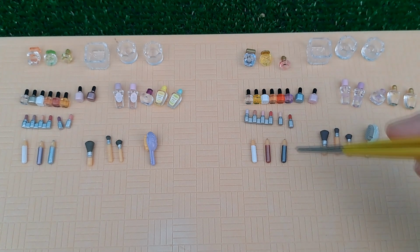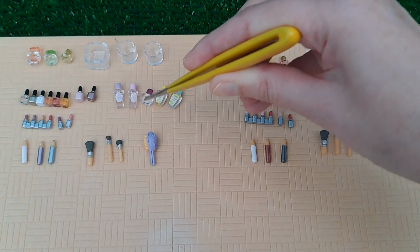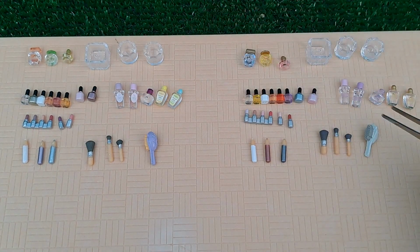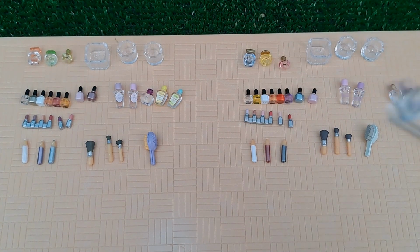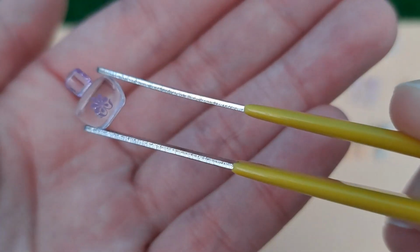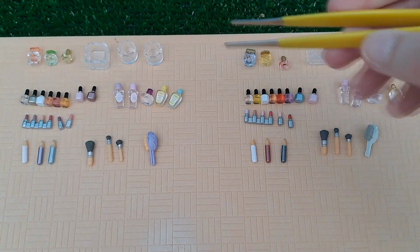One difference I did notice is these have actual stickers put on them. So I remember painstakingly putting those tiny stickers on, whereas these ones have little printed pieces on the bottle instead. So you can see here, this one is a flower. I'm not sure which is better. I do like the details that are shown on the stickers.